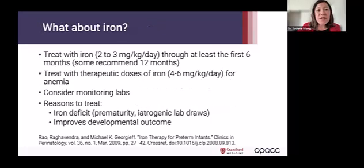Iron is also given to preterm infants. We treat with maintenance iron doses, usually around 2 to 3 milligrams per kilogram per day for at least the first 6 months, and some references will recommend even up to a year of age. If there's anemia, then we treat with therapeutic doses of iron, which would be doubled.